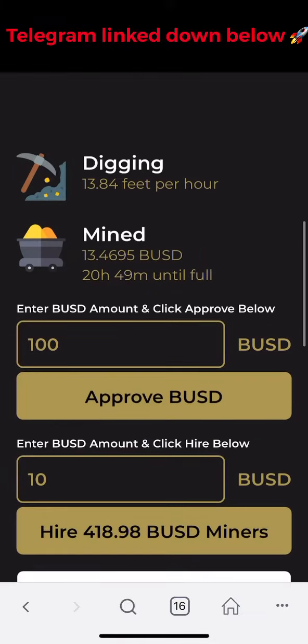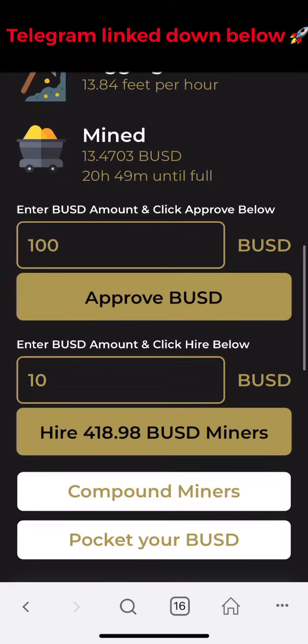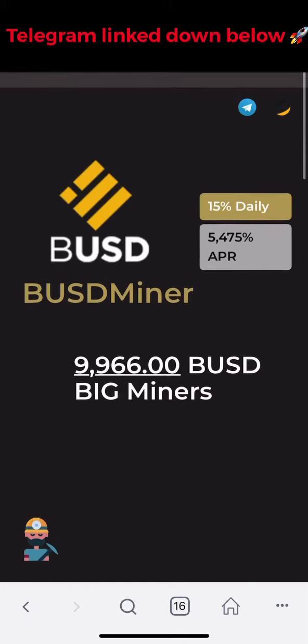But yeah, all you have to do guys is have BUSD in your MetaMask BSC Binance Smart Chain, and then just say you want to buy 100. Put 100 in, press approve, wait for the bottom right corner it should say transaction approved, then wait again, and currently for 100 BUSD you can get 3,956 BUSD miners. But guys, I think this will take off in my opinion.